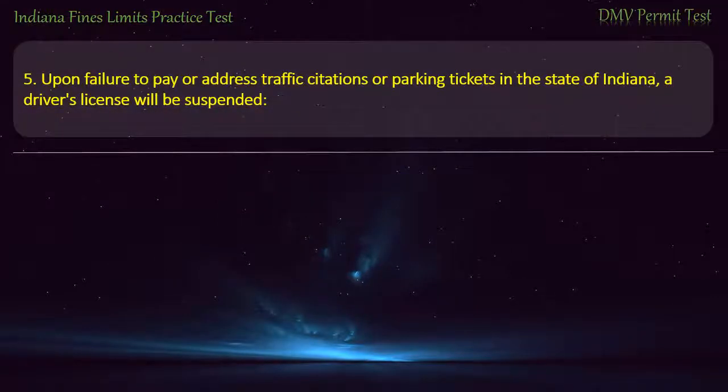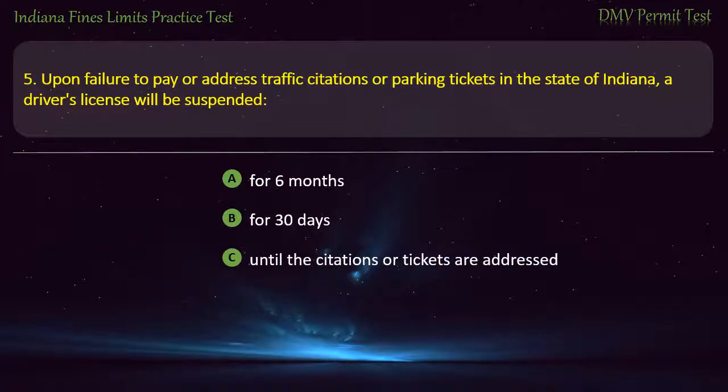Question 5. Upon failure to pay or address traffic citations or parking tickets in the state of Indiana, a driver's license will be suspended. For 6 months. For 30 days. Until the citations or tickets are addressed. For 1 year. Answer. Until the citations or tickets are addressed.